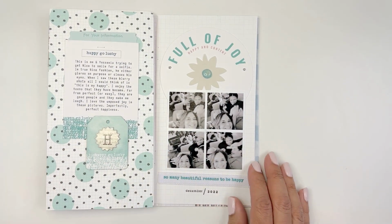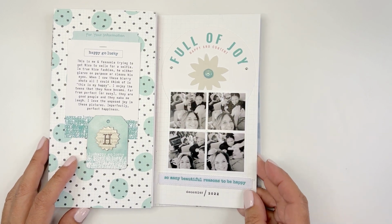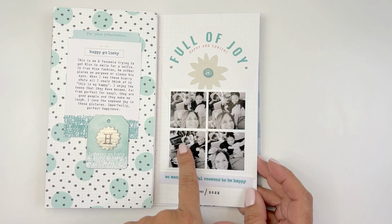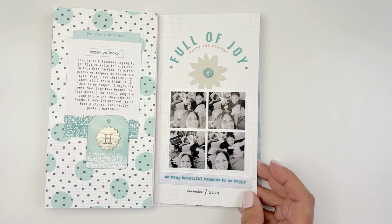Full of joy. This was a story kit from Ali Edwards. I have another video that goes into detail about this, but this was just an everyday happy moment about how Nico makes faces every time we try to pose, and my niece tries to get him to act right, and we can't, because that's who Nico is.